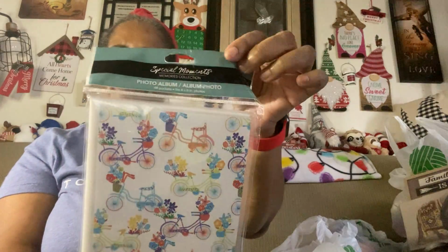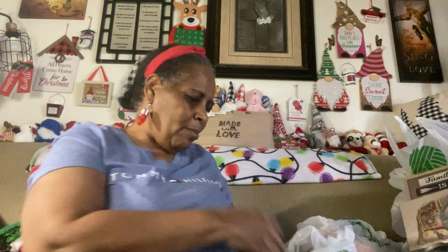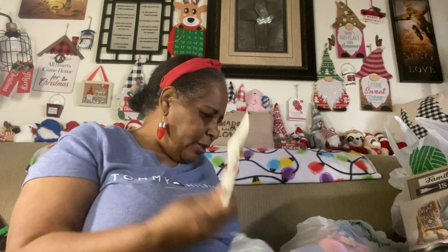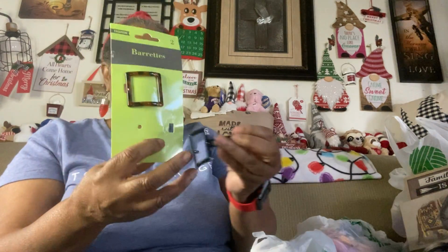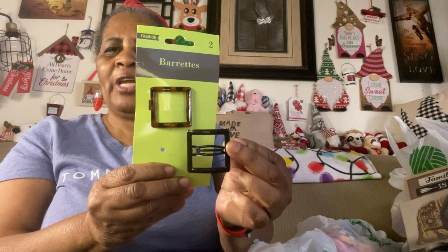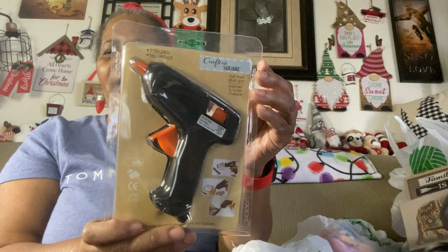Found another cute little photo album, because I'm going to be printing out pictures from my mobile printer. I also found these cute barrettes. Well, this one's popping off because it's plastic. I got them just because I like the square shape of them. So I got that. Also got me an extra glue gun to have.